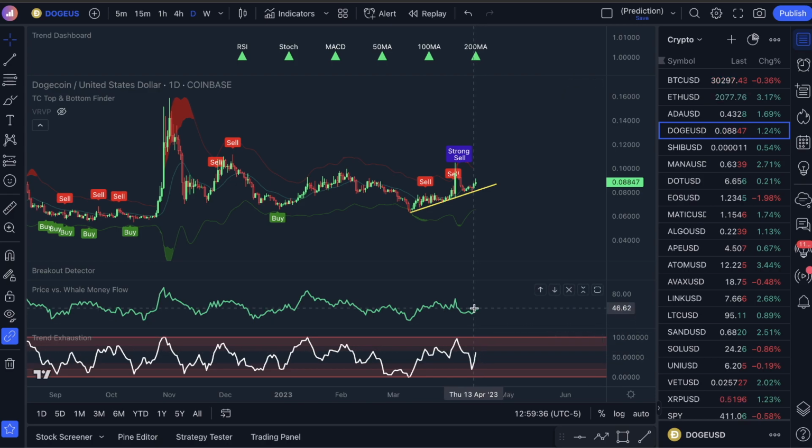Incredible. Overall, I see that this can actually get more bullish because we see that the whale money flow is pretty low, and we definitely can move up to higher levels like this where we have a lot more room to go. Now, that's the indicators.